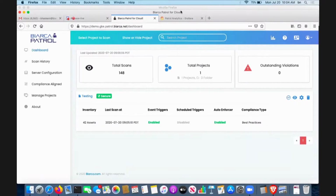Okay. So here is the landing page for our tool. This is the Biarca Patrol. At a glance, it'll give us the number of scans that are taking place. Every day, there are scans happening as project managers make changes to the configuration or add new resources, delete resources. And then this will give you the compliance count, the vulnerability count. If there are any projects that are vulnerable, you will see this number. So this is a red flag. So at a glance, you will know whether your project is secure or not. A green is a good thing.